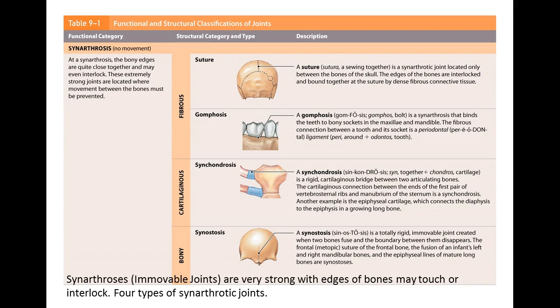And then you had synostosis, and that is where 2 bones started out as separated and basically grew together to the point where you can't even see where they were separated. So these are immovable joints, synarthritic joints. The one that is probably the most commonly known is the suture, and sometimes the gomphosis, the joint where the tooth embeds into the bone of the jaw.